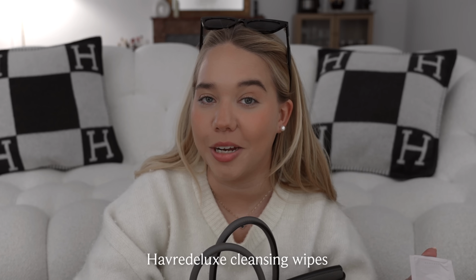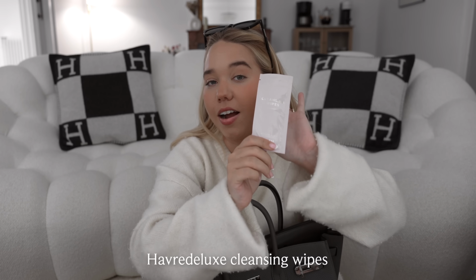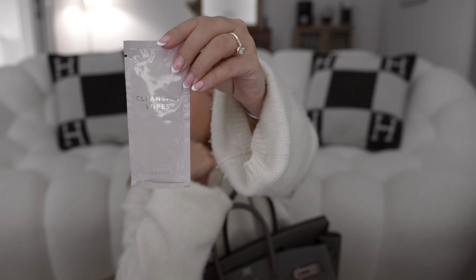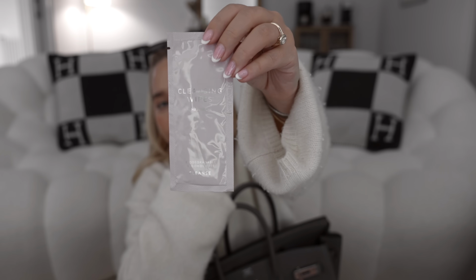On the back pocket, I usually have this Havre Deluxe. I have a really hard time with the name of these baby wipes, but these are wipes to care for your bags. So let's say you spill something, color transfer, whatever. They're super compact and easy to carry with you. They're really good, and it's nice to have them in your bag because if you have an emergency, you just wipe it and you don't have to worry much.